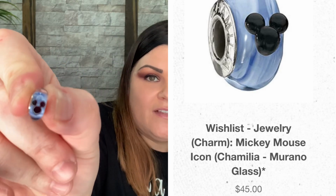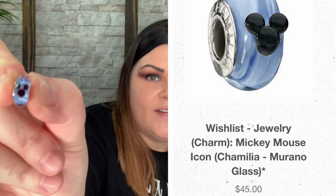And then the last thing is down in here, and this is a Pandora charm, and I'm really excited about this. I can add it to my Disney Pandora bracelet. It's the glass charm, and it's blue, and it has the Disney Mickey head right on top. It has Mickey's head in 3 different spots going around. So now I can add that to my Disney bracelet. I'm super excited about this guy.